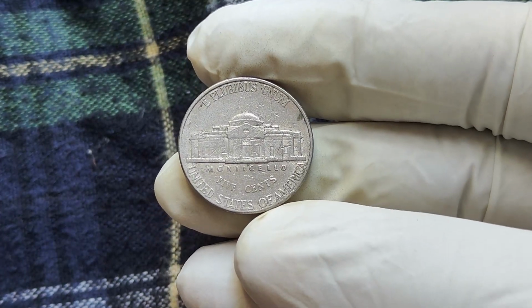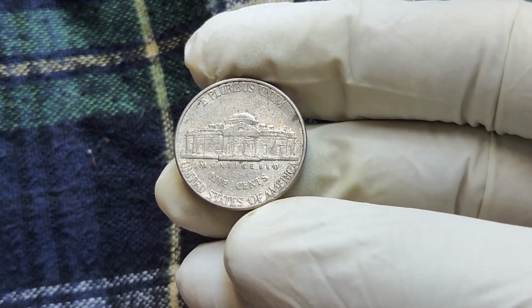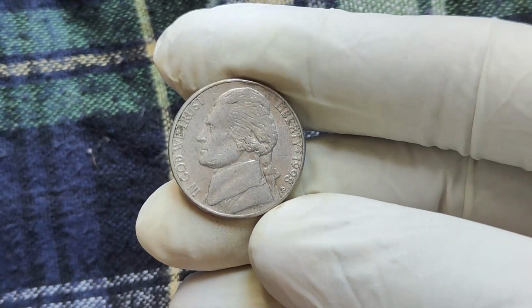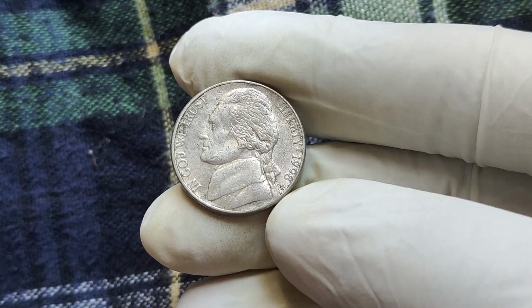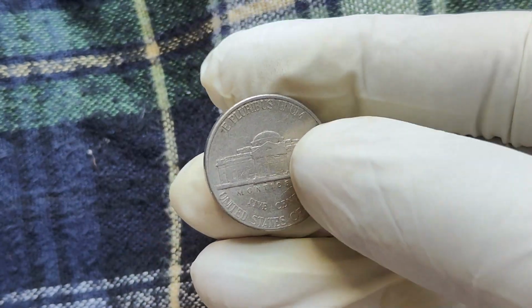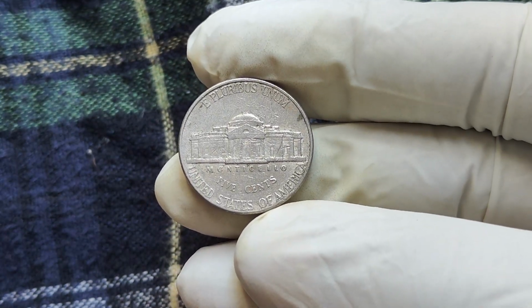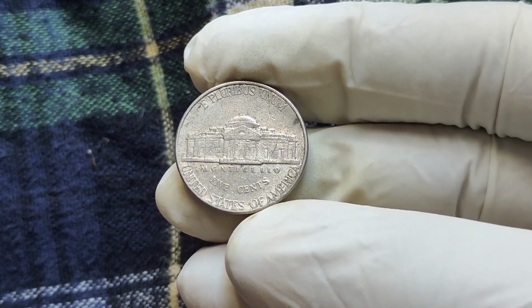And here's where it gets even better. Some 1998 P nickels exhibit a rare double die error. This happens when the die imprints the coin's design twice, causing a noticeable doubling on the letters or images. These errors are like hidden treasures, and collectors are always on the hunt for them. If you find one, you might be sitting on a small fortune without even realizing it.